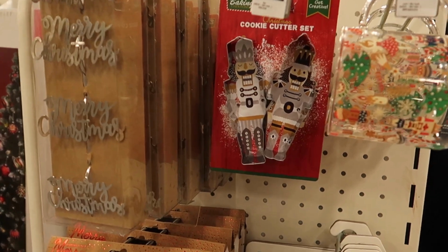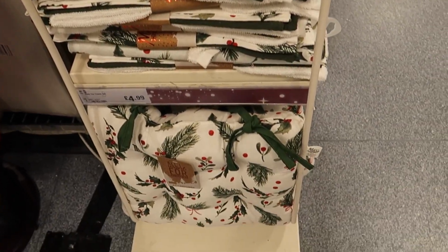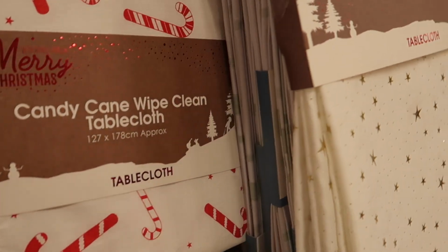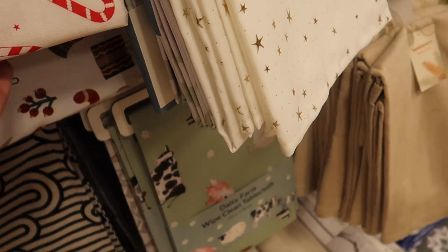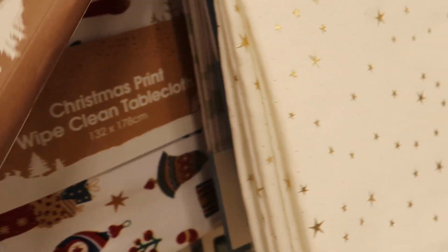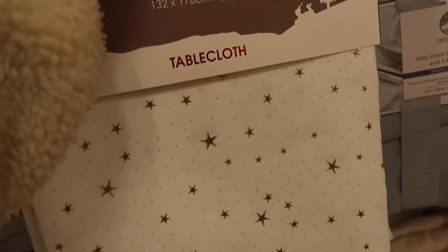So onto tableware and more kitcheny items. They had this nice set of tea towels and tablecloth and things with the holly on, and then they had lots of further ones down in a different part of the store that I found. I like this candy cane one, and then this more traditional jacquard type tablecloth, white with the gold stars. I really loved that. I might have to go back for that one, but we shall see.